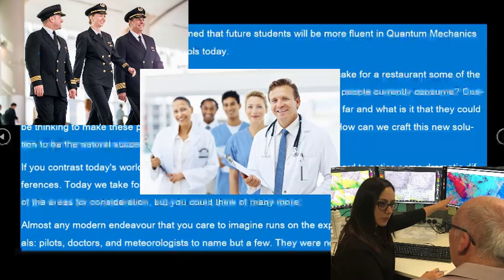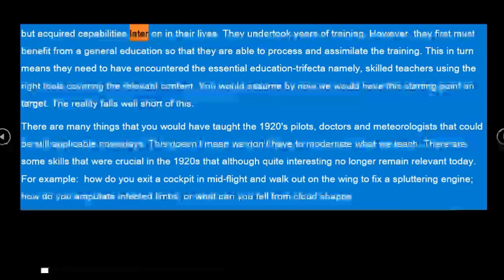They were not born with these specialist skills, but acquired capabilities later on in their lives. They undertook years of training. However, they first must benefit from a general education so that they are able to process and assimilate the training.